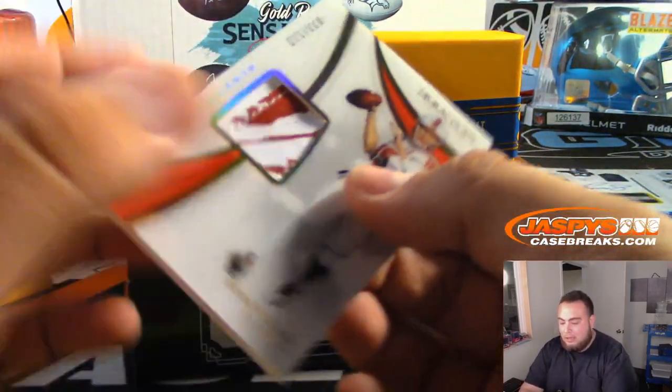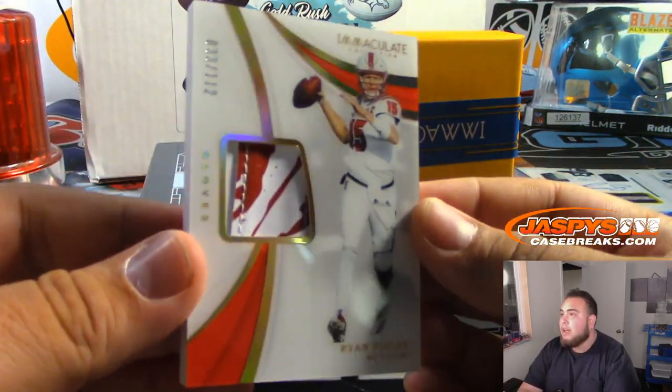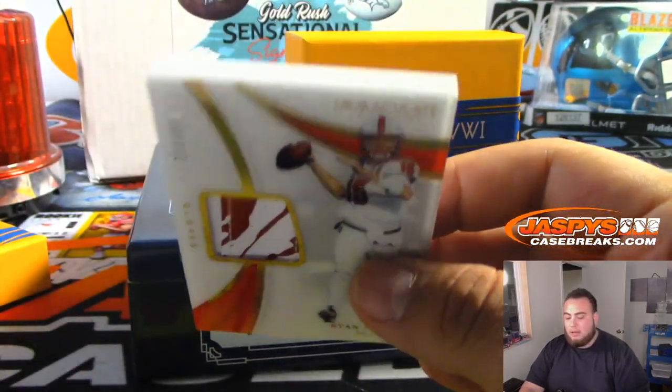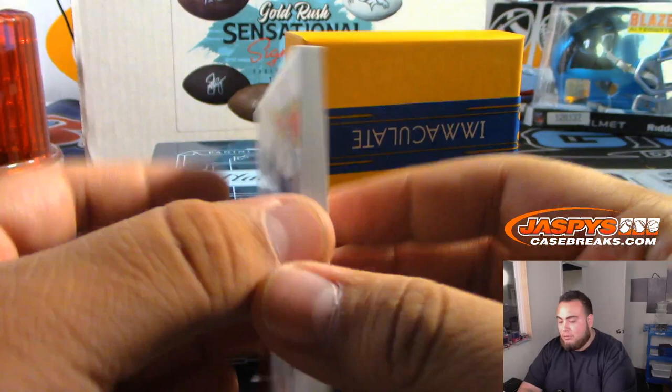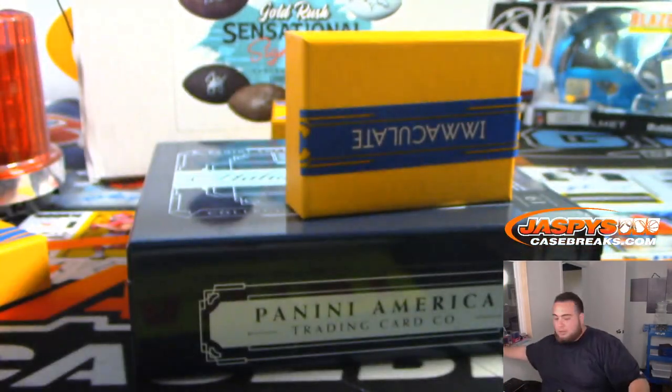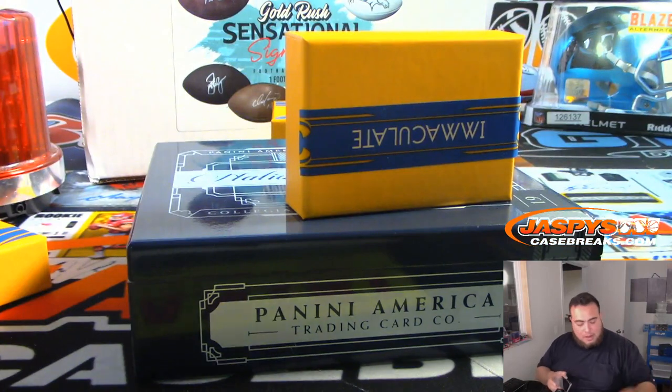And we got a piece of the glove, Ryan Finley /112. Always gotta touch the glove, guys. This is a thick mama. Damn, it's like two cards in one. There you go. That should be Cincinnati Bengals. The future, maybe, after Andy Dalton?